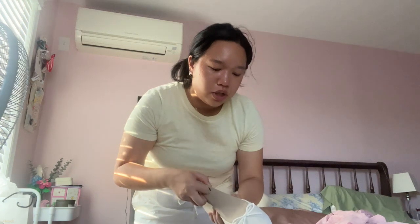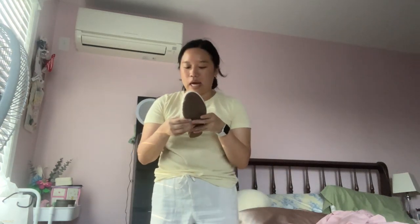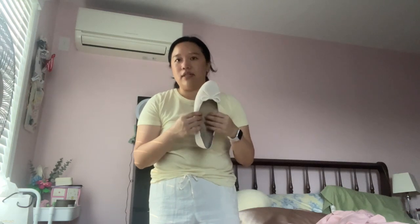And if you're curious, the lady in the store who was helping me told me that Rothy's tend to shrink when you wash them over time, or when you wear them over time, they shrink as well. So she told me to go up half a size, which I did. So I ended up getting an 8.5.